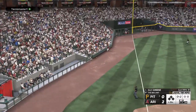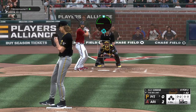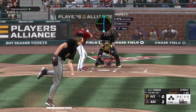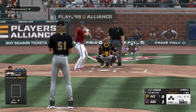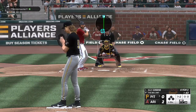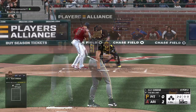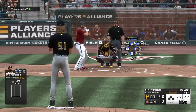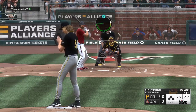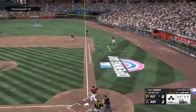Battling here as he fouls it away. Here's the 0-2. Good eye right there. And now the count is even. You see how the catcher wanted that pitch up and in. Wanted to try to tie him up. That's the one thing we're seeing. That high fastball, you have to get it up there because of how hitters have changed their swings.